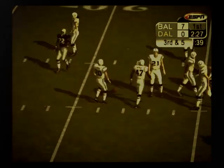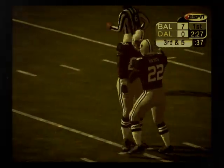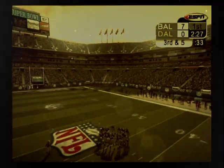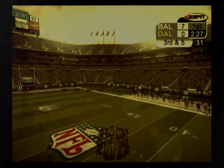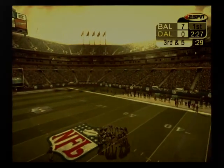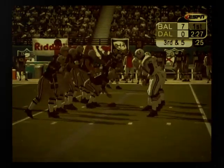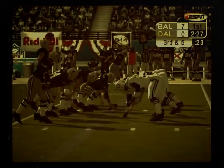Goal, 52. No dice, and it falls incomplete. Rucker looked like he was all over that one, but it just got away somehow. Tough incompletion. That's his first drop, and it is not often you see that from him. No, normally he's pretty sure-handed. Third down, 4 yards to go.